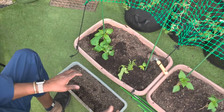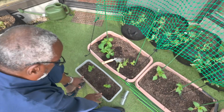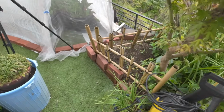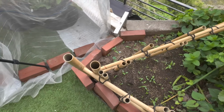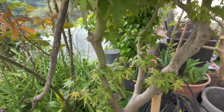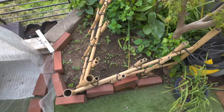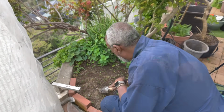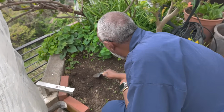Okay, I'm going to put 2 marigolds in here. Next is the butternut squash. Yeah, I want to put my butternut squash right in here, here in the upper level. I'll train them to travel somewhere. We'll decide later. These little fences here keep Haru out of the dirt. Okay, let's loosen this up a bit. Very good loose soil.